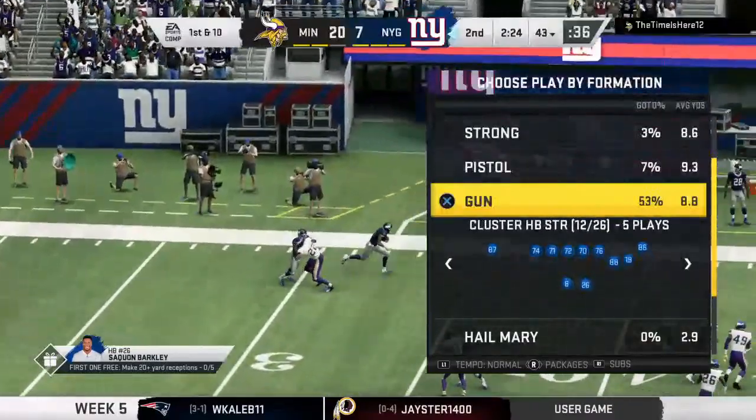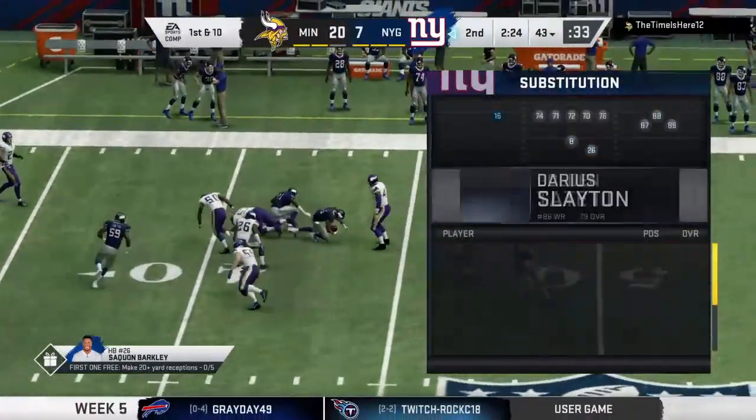A nice job on the return there, 16 yards. And it'll be Giant football, 1st and 10.